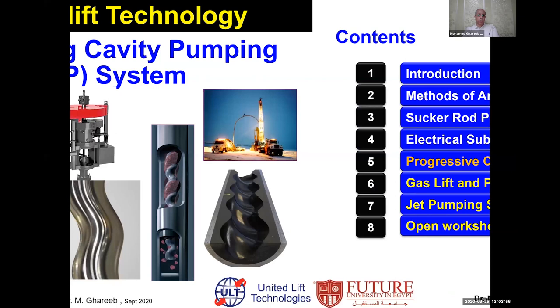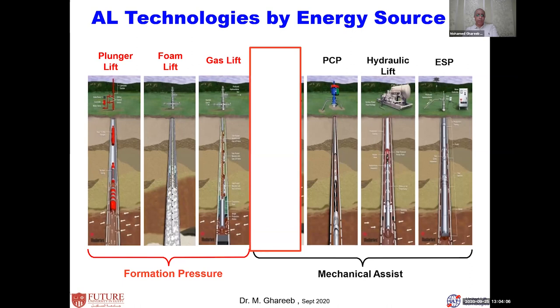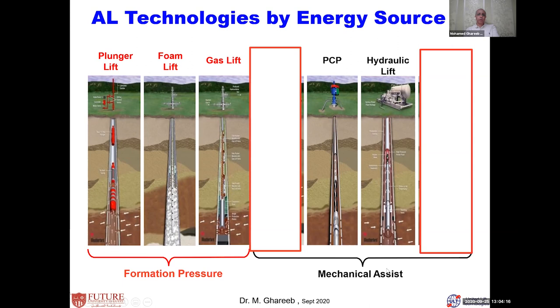As I mentioned before, this type of artificial lift belongs to the mechanical assist type of artificial lift systems. We already covered the rod lift system and the ESP system, and today we plan to talk about the progressive cavity pumping system. In the next lecture, we plan to go for gas lift and hydraulic jet pump. And if there is time, we can also give some hints about plunger lift and foam lift, which are two types of artificial lift that are currently being used more, especially for dewatering and deliquification of gas. I'll try to give you some information about these two types as well.